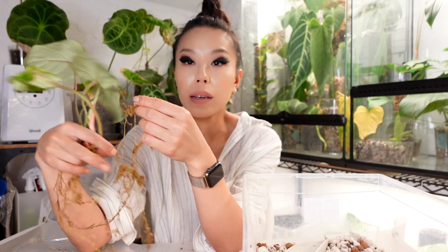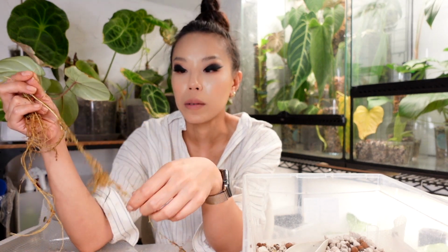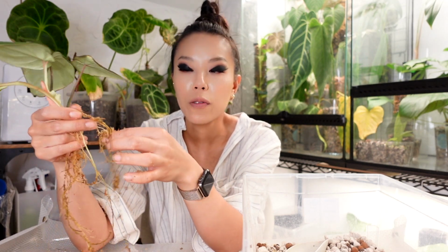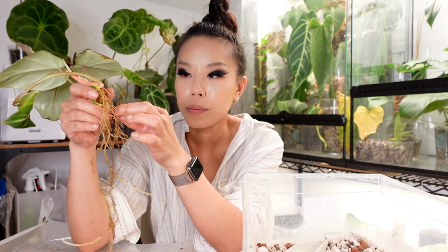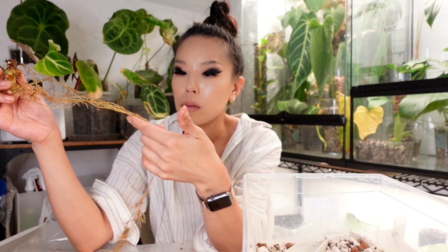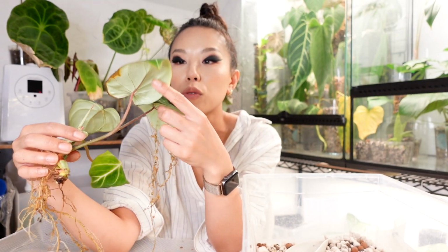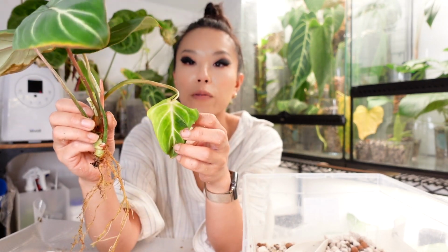I find often my big gloriosums are completely bone dry, but they're showing no signs of stress and the roots are still looking really nice and fuzzy and plump and pink. And then I just water it and it just goes on with its merry life. So I actually find that it doesn't mind the wet dry cycle, but just this one being in moss, I just can't hydrate the moss very easily unless it was watered somehow. I'm just over moss. So yeah, we got nice long roots. See, we definitely have some drought damage here. The newest leaf before the one that got ripped is malformed.